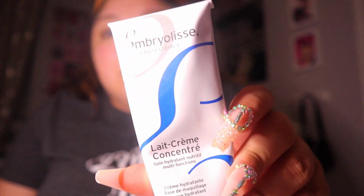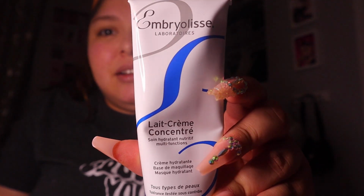Okay, so I'm going to start off by doing a moisturizer. I'm going to use this moisturizer. It's the Embryo, I don't know how to say it. But it's supposed to be really good. I've only just barely started using it, so I actually don't know how well it works. I think it can also double as a makeup primer, but I always wear a primer on top anyway, so it doesn't really matter. It smells kind of like baby lotion, which I don't know if that's a good thing or a bad thing.